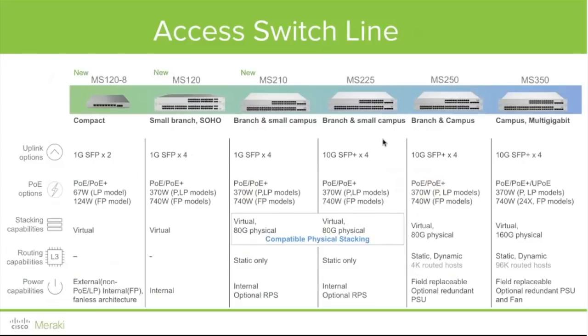The MS210 can stack with the MS225 to take advantage of its 10 gig SFP plus uplink. And all the way over to the right, we have our true Layer 3 switches, which is the MS250, which again features a 10 gig SFP plus uplink. And then we have really our flagship switch, which is the MS350, which comes in a variety of models, but definitely features one of the coolest features that I think is present in the entire switch line. We have multi-gigabit support, as well as PoE, PoE Plus, and UPoE support on that model.